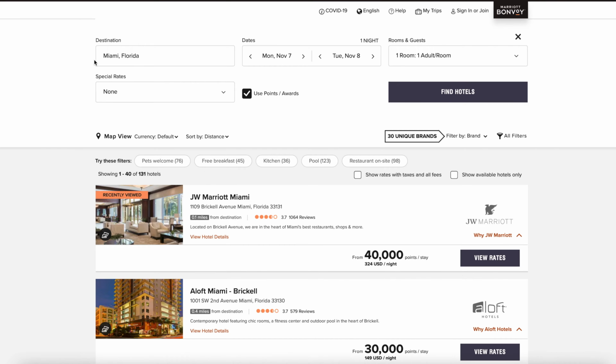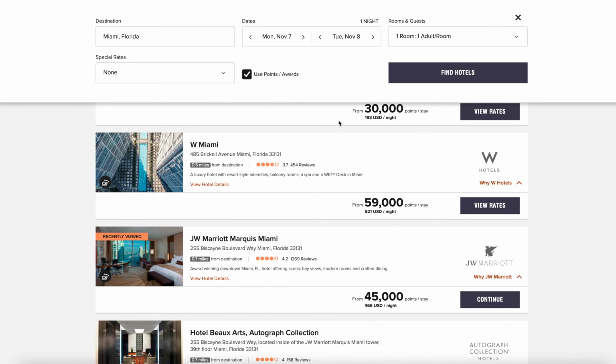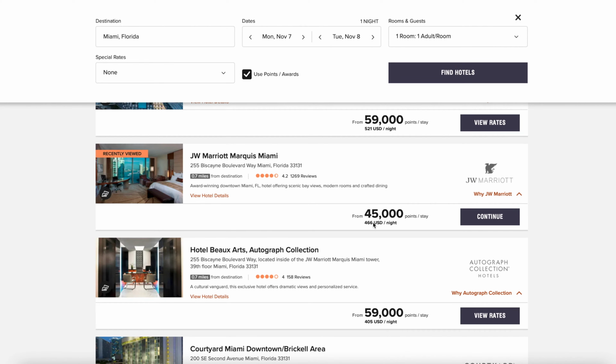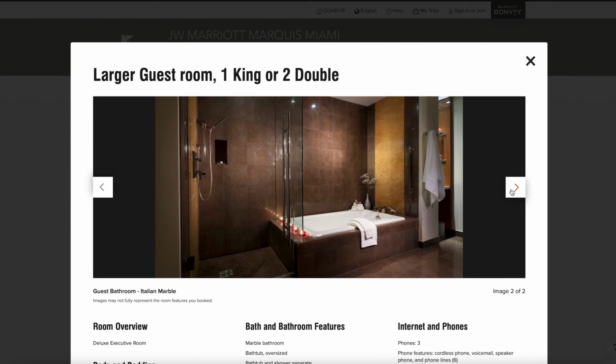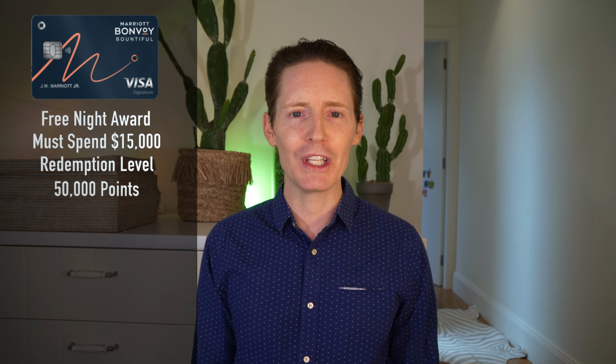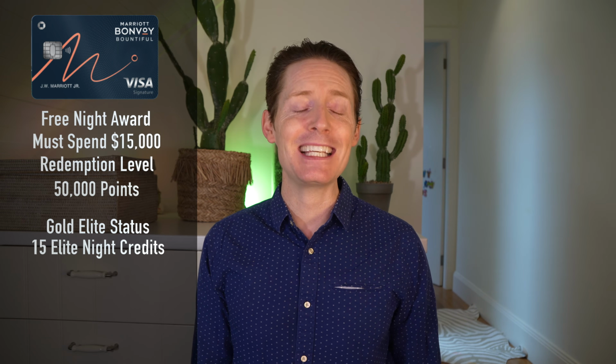Now, as an example, if I choose a hotel room in Miami from November 7th to 8th, it is possible to book one night stay at the JW Marriott Miami in a large guest room for 45,000 points. And as you can see here, the equivalent price when paying cash is $466 per night. So just this one benefit easily covers the cost of the annual fee and makes this card a decent addition to your wallet.